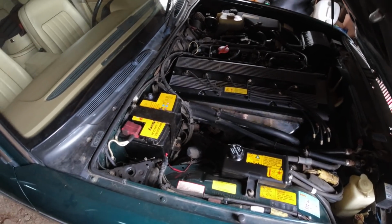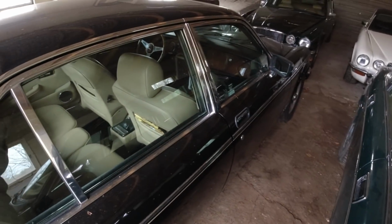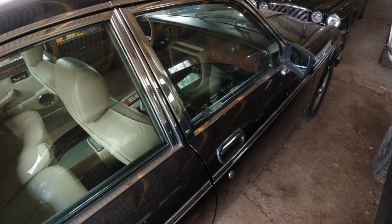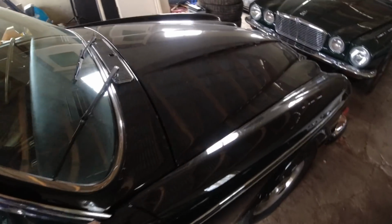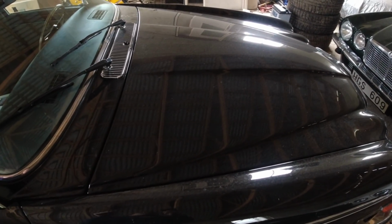Otherwise, I'm going to be pretty busy with some customer cars. One of them is this one that we've seen a little bit before, Daimler 66. So I've just finished a couple things on it with the door locks and other things. And then it's going to get pulled up into the main workshop to do the engine work on it, which is really just quite a bit.